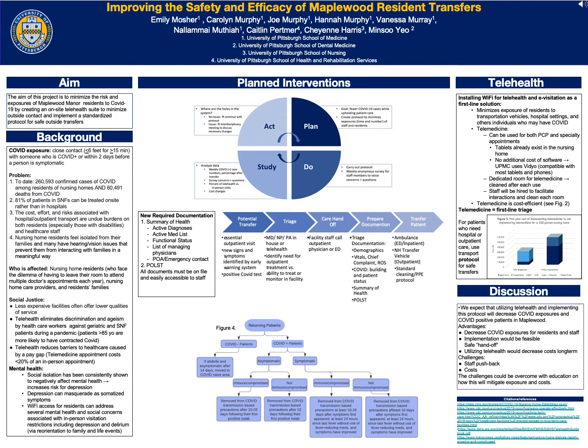The aim of this study is to minimize the risk and exposures of Maplewood residents to COVID-19 by creating an on-site telehealth suite and implementing a standardized protocol for safe outside transfers. To date, there have been 260,593 confirmed cases of COVID and 60,491 deaths from COVID among residents of nursing homes.